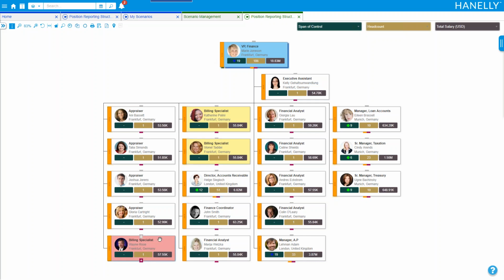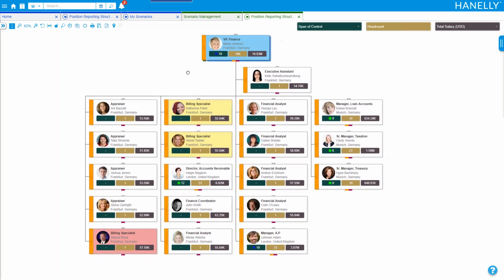And you can see here, I've also color-coded some of these positions. For example, this is color-coded blue. The billing specialist is color-coded yellow because I want to transfer these positions under the new structure. And I've color-coded Wayne Rose as red because this is where I found an area which I need to address, with Wayne Rose being a high performer in the organization, having a high risk of loss, being in the top layers of the structure, so he is relatively high, but has a low salary, so maybe I need to promote him and offer him an increase based on the budget that I have.